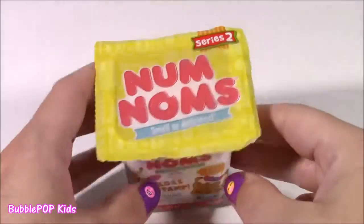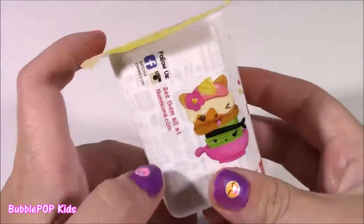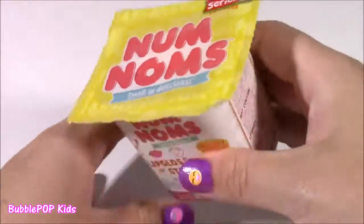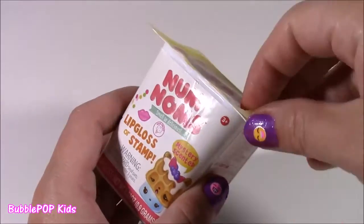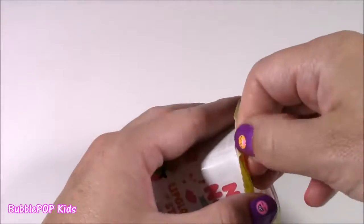Switching it to the Num Nums. I love these Num Nums Series 2. I haven't collected so many of them, but the ones I do have, they're so adorable. They're like little pizzas and popsicles. I love these too because last time I opened one of these, I got a cucumber-scented lip gloss. It was amazing. It smelled so good.